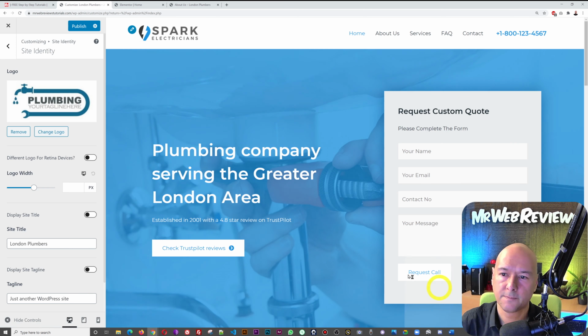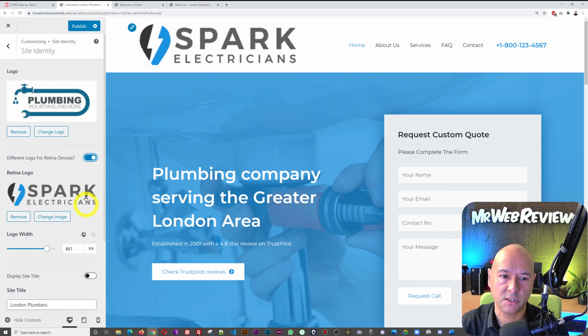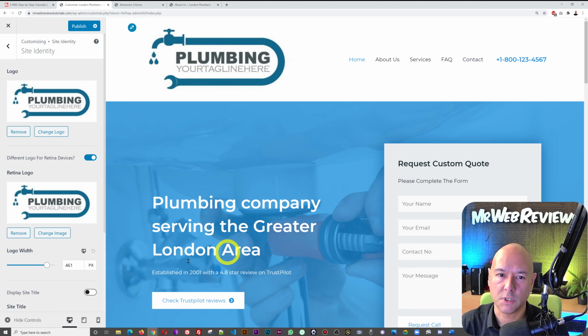And as you can see, our logo is not displaying. So if it's not displaying, you might have to select this option here. It says different logo for retina devices. If you activate this, then you can see there's another logo right here. And you want to remove this one or change it again and select your new logo once more. So change image, select this one, choose image.